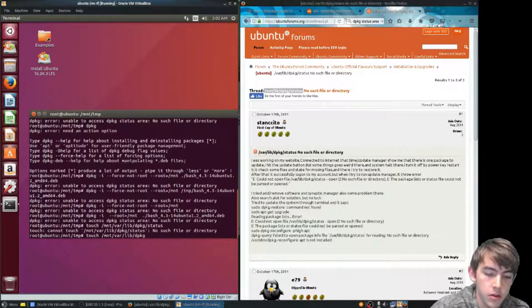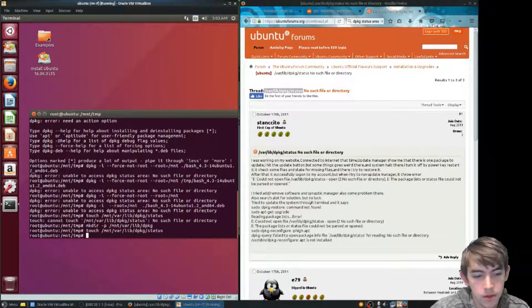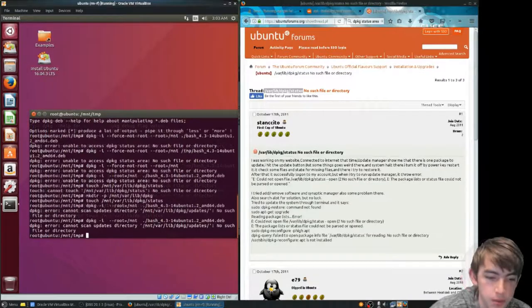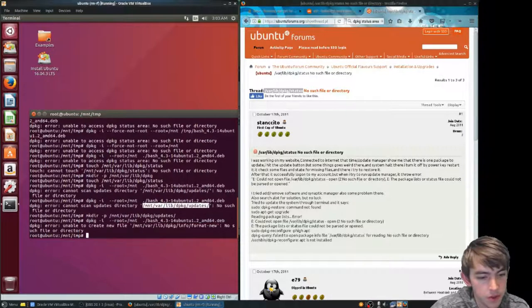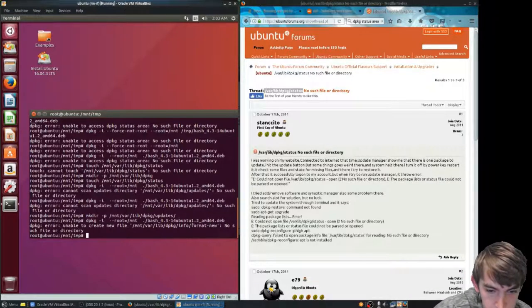For that to actually work, we've got to mkdir --parents, and then we can run that touch command. Then maybe we can run the dpkg. Got us a little bit closer. And it wants this directory, so mkdir --parents that directory, try again. Huh, it wants this directory too. No, it wants a file.